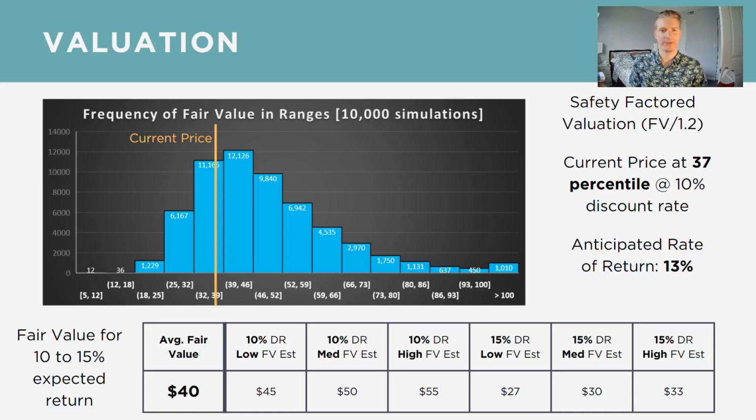Now, that fair value distribution that you see on the histogram is based on a safety factor valuation with a 10% target. So you're seeing the 10% discount rate applied with a 1.2 safety factor. That is the fair values of everything, divided by 1.2. The current price of $37 a share is right at the 37th percentile at a 10% discount rate.